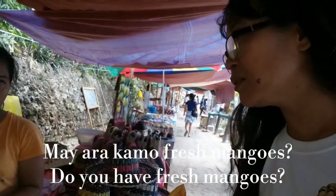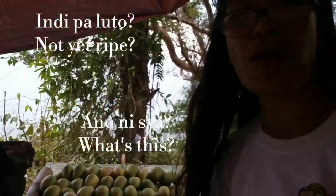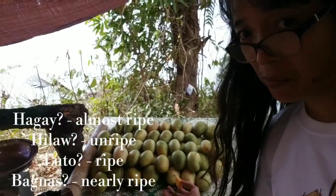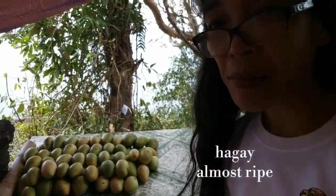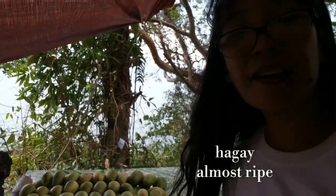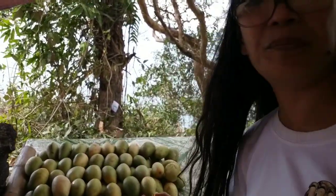May ako mo fresh mangoes. Meron, ma'am. Yan. Oo, amo ni siya. Hindi pa luto. Oo, ma'am. So this one, anong tawag sini? Hagay, hilaw, bagnas? Kailan na siya, ma'am? Hagay. Ang hagay, Walang chemicals. hagay is go hagay is proceeding towards being ripe. It's not yet ripe, so it's semi-ripe. So Lagot it's ka called mamaya. hagay.